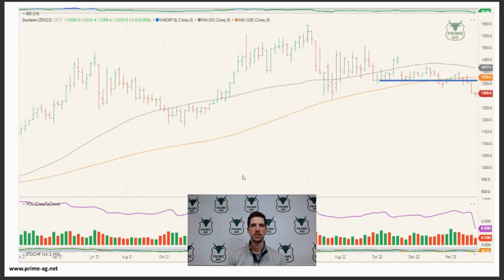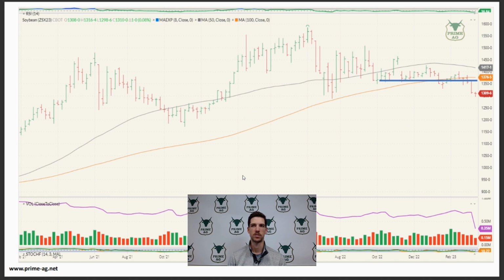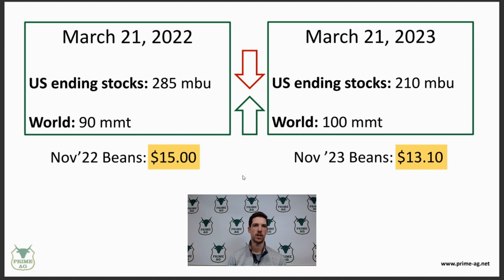Here we are going over to the beans. Again, November new crop bean contracts trading around 1310. That blue line sits just above 1350, 1375 area. We think that is a good spot this market can get back to on a reasonable rally. Again, looking at the USDA numbers, a little different scenario where U.S. ending stocks are lower compared to last year, but world stocks are a lot higher. So this is where the bean market's getting jammed up just a little bit. But again, when you compare $15 beans at this time last year compared to 1310, you kind of got to wonder if this thing has some potential upside here in the short term.